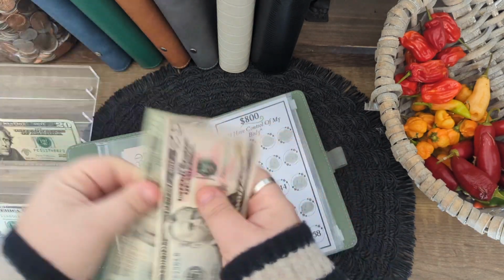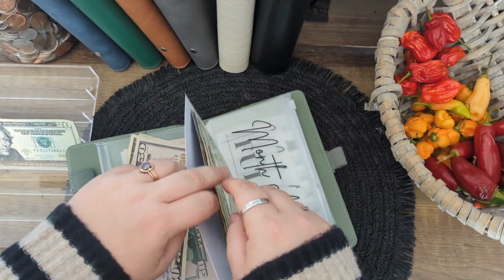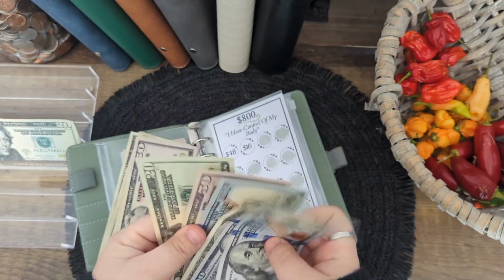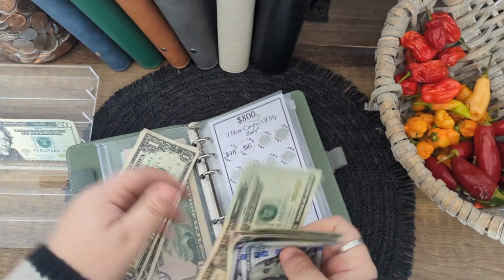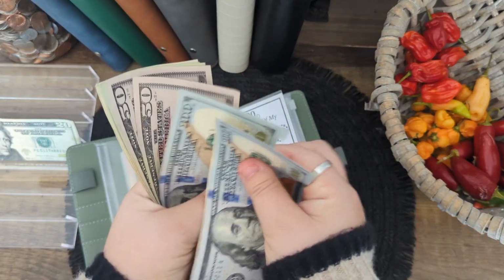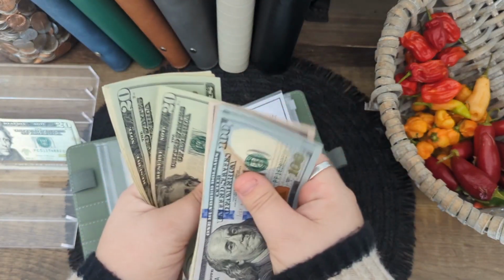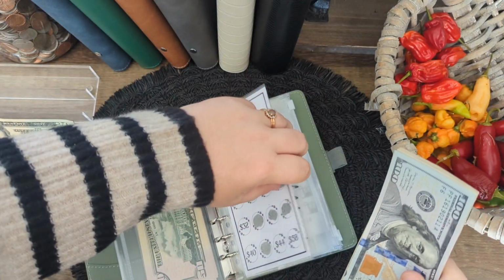So 50, 71, and 2. Okay, so we now have 1, 2, 3, 400, 50, 500, 20, 40, 1, and 2. So 542.